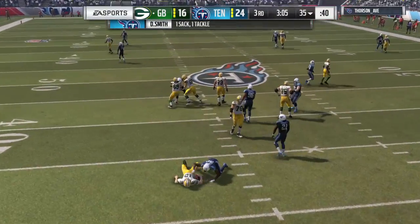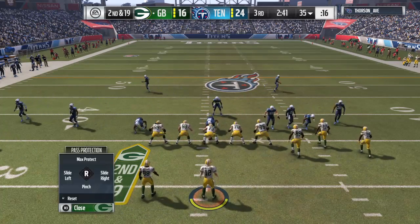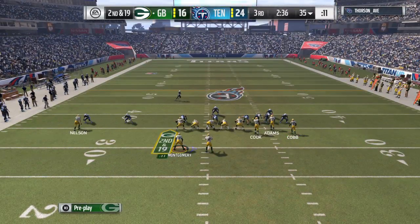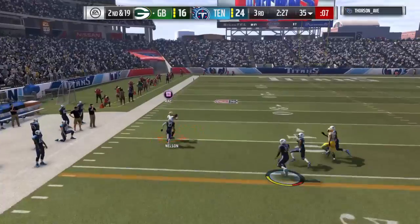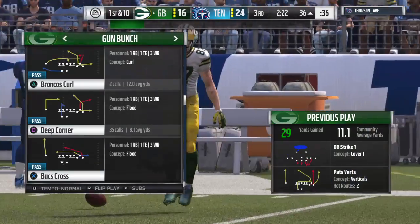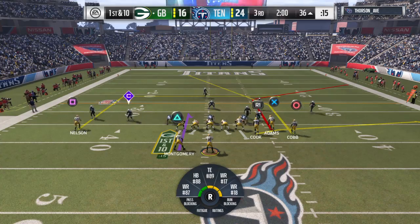And no escaping this time as he'll go down. They got him for a sack. They dial up the corner blitz that time, and it delivers to the tune of a 9-yard loss. Halfback sent in motion. On second down, here's Rodgers. Hauling it in, Nelson. And he's taken down, but not before he gets this into enemy territory across the 40. So they're able to connect and beat the man coverage. Nice job between the two of them. One getting downfield, the other one delivering.